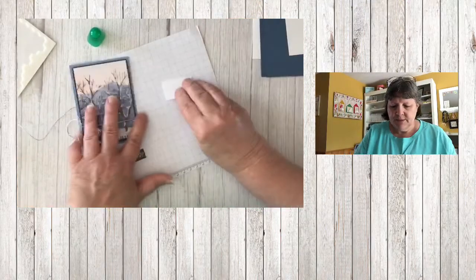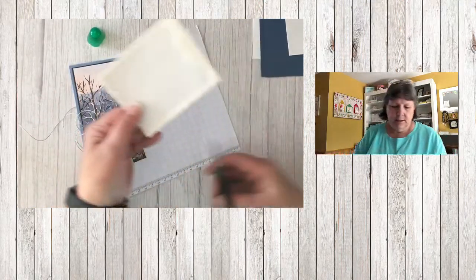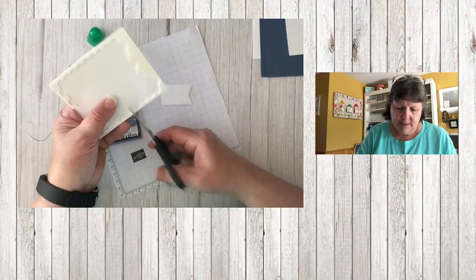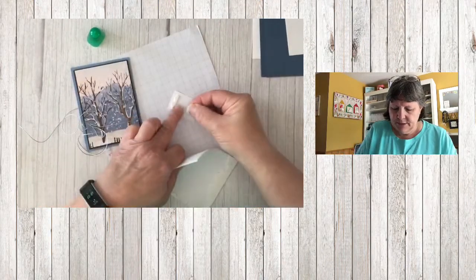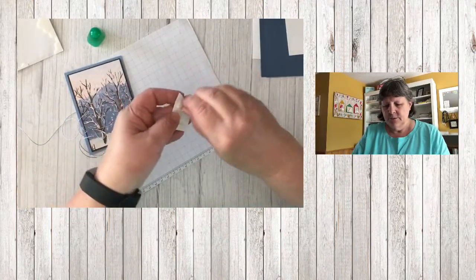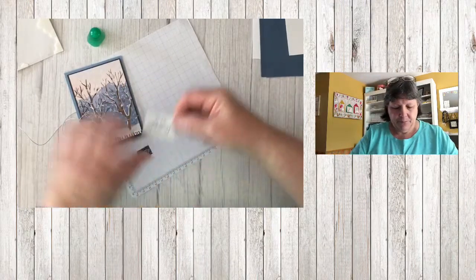Okay, we're gonna add some dimensionals on this now. I love using the edges here of my dimensionals. Use every piece of dimensional. These work great when you're trying to do something like this. So let's do this, and this will hold that ribbon in place as well.